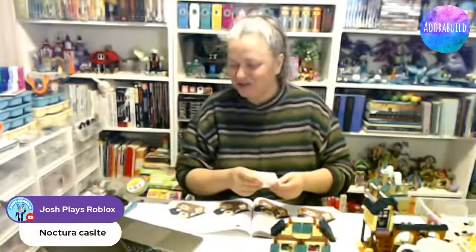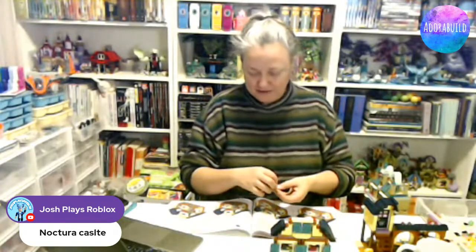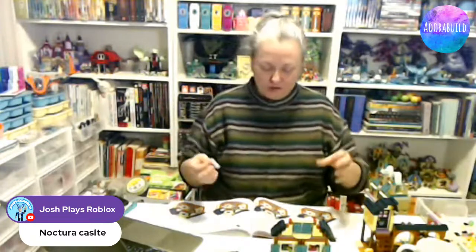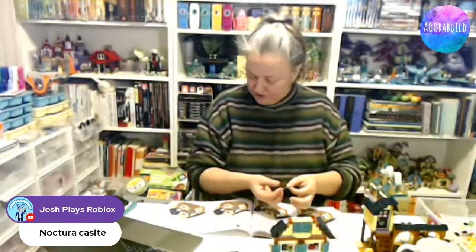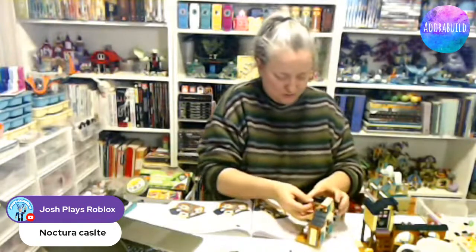Oh, yeah, Noctura's Castle. Yeah, it's such a lovely one. Yeah, a lot of the bat stuff was really cool as well. And I even liked the Noctura's carriage that we got as well, because that was a little bit like steampunk looking, which I thought was really cool.